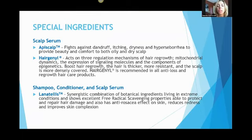Now, the shampoo and conditioner are used alongside the scalp serum. The shampoo has the Lanatelis, again, hard to pronounce, and it's a synergistic combination of botanical ingredients. Like, what does that sound like? Just like our Protandim, right? For excellent free radical scavenging properties. So this is going to protect the hair. And again, we're hard on our hair, especially us ladies, we still like to color our hair, so we really want to take care of it. This ingredient actually has anti-rosacea effects on the skin. So imagine what that's going to do on your scalp, because your scalp is just an extension of the skin on your face, right? Thanks, Mark. Next slide.